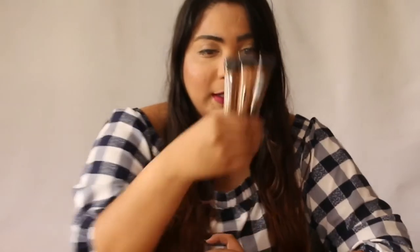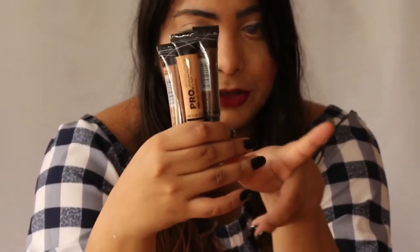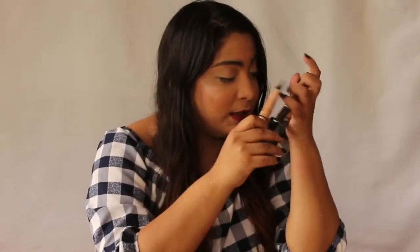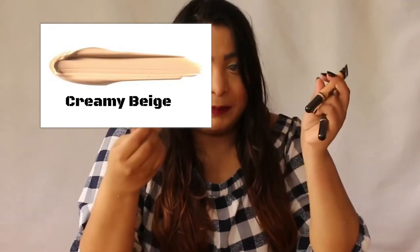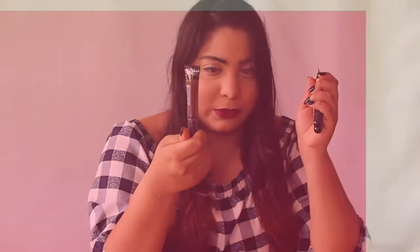Next up, I ordered these LA Girl HD Pro Concealers. I ordered 3 different shades for 3 different purposes. So this is how it looks. So I ordered a medium beige for concealing, creamy beige for highlighting, and dark cocoa for contouring.